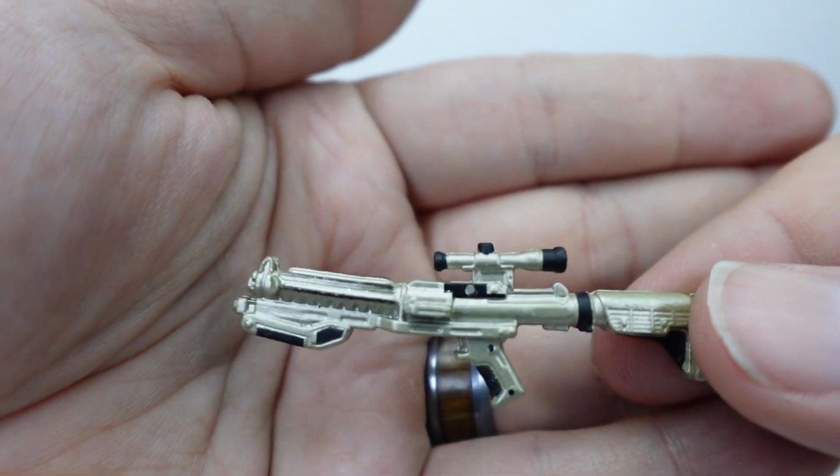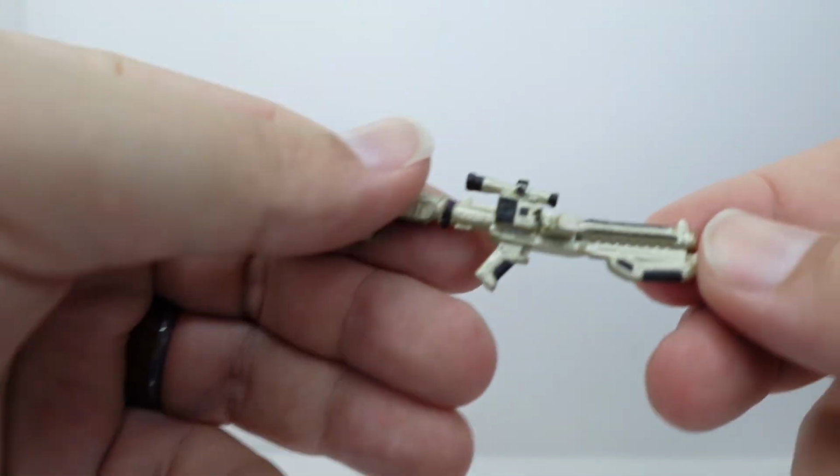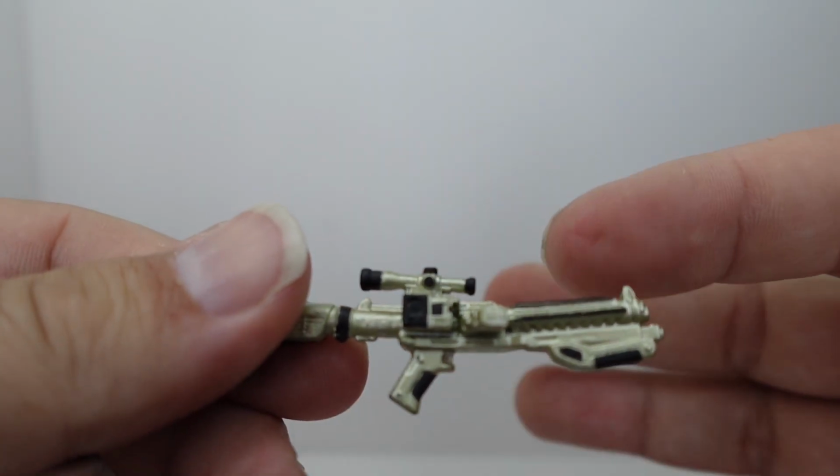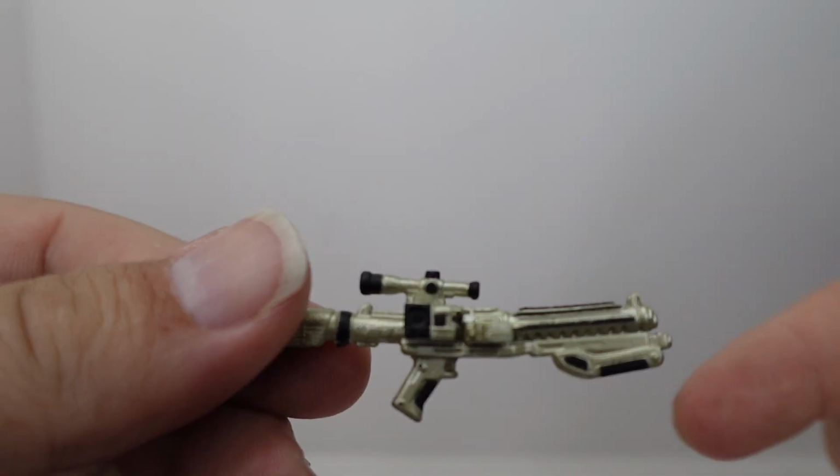And there's the First Order blaster there. Pretty good, pretty solid. It's kind of interesting. Maybe it's just me, but it feels like it almost hooks up. Am I just crazy? Am I seeing that? It looks like it hooks up there on the barrel.